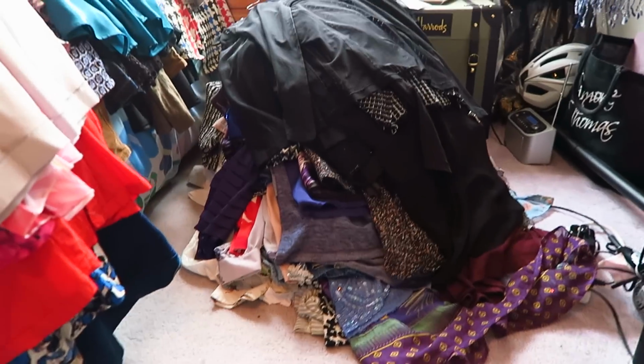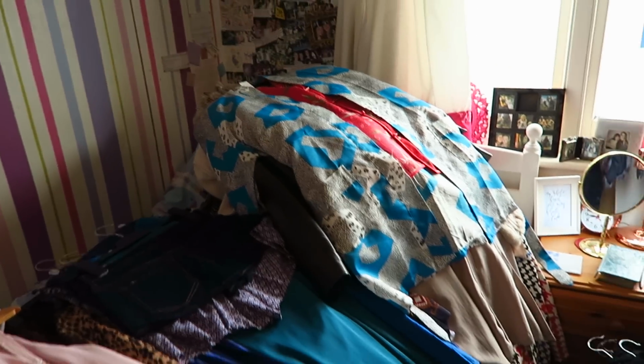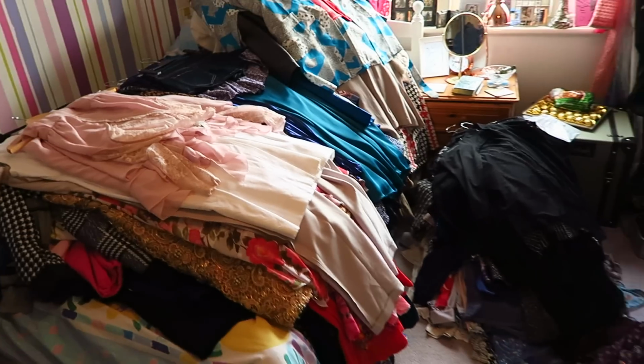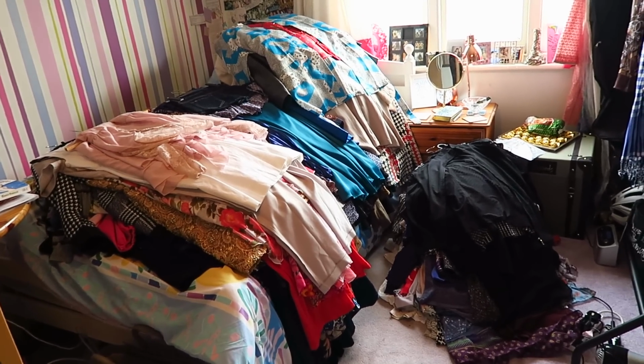This is all my tops. Goes up to the height of a bedside table. This is coats, jackets and jumpers. This is trousers and skirts. And this is dresses. I mean, that's maybe more clothes than one person needs.